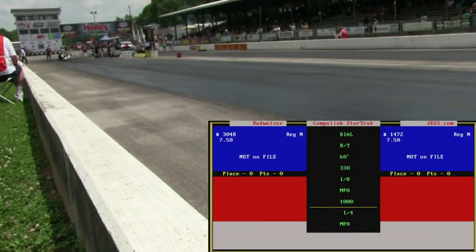All right, 750, the elusive number these guys are trying to hit. We do not have tech information on these guys yet. It's a run what you brung. Don't go quicker than 750.